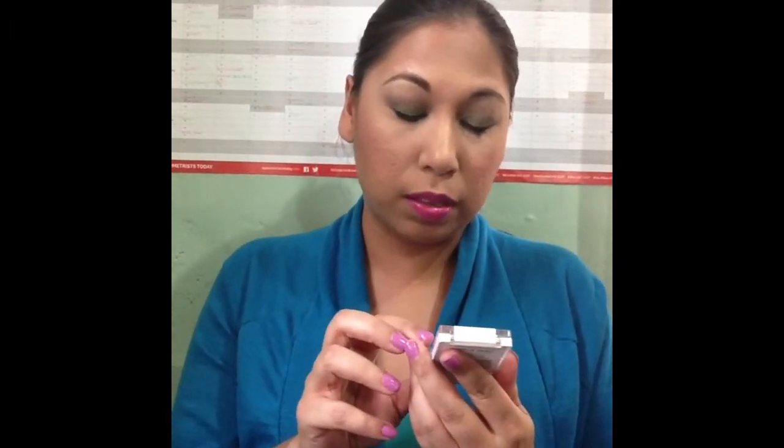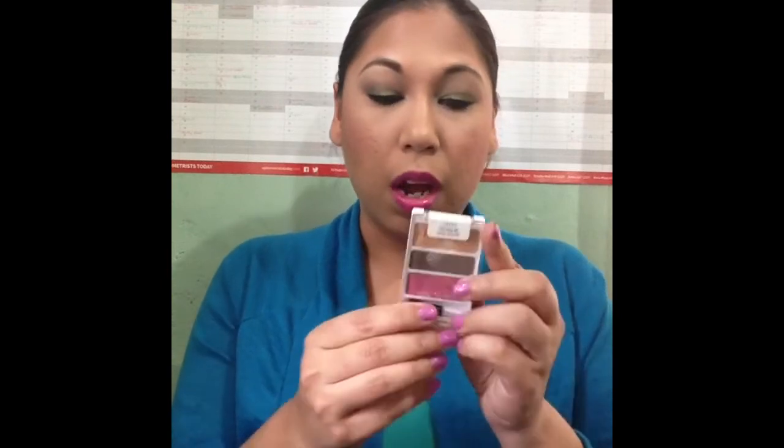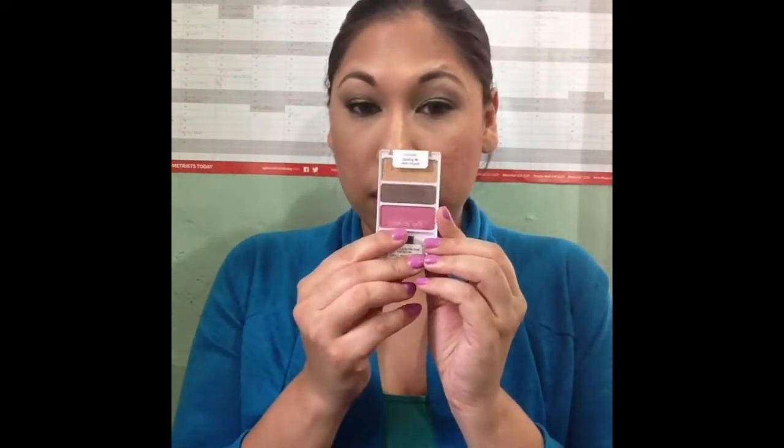I have a review coming on this, so look out for it. And then I just threw in this Wet n Wild Trio, Instant My Campground, and I haven't used this. I've swatched it but I haven't used it, so I said, hey, let me just throw it in to see what I can do with it, since it's never really gotten any use. So that is it for eyeshadow.